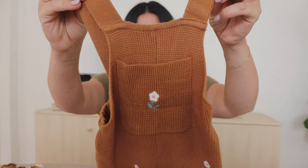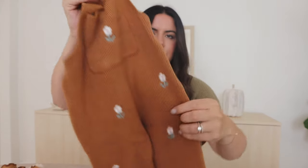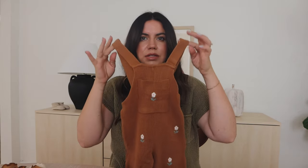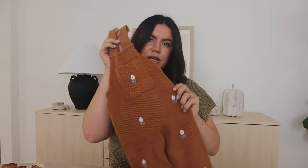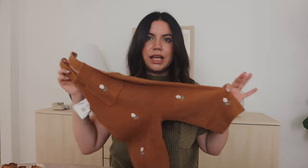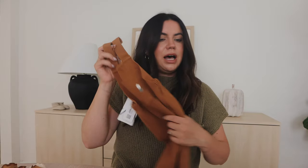Sorry if this just moved, my camera died. But these next pair of overalls I thought were so cute. They're these little knitted floral jumpers, and I just thought this would be so, so cute with a little white long sleeve under it. I just love it. Like, I want this for me.